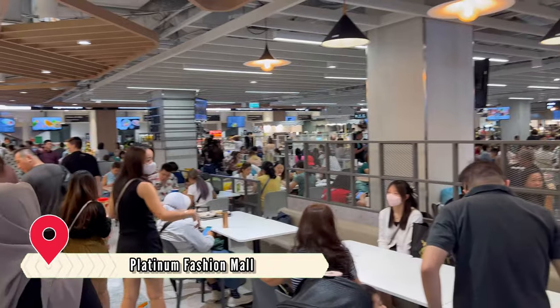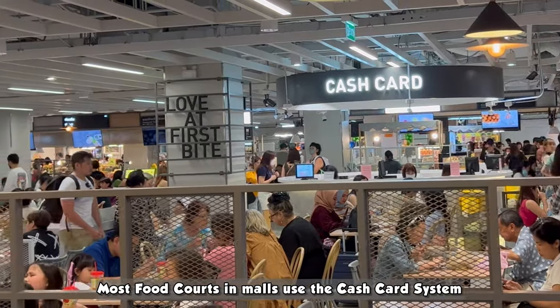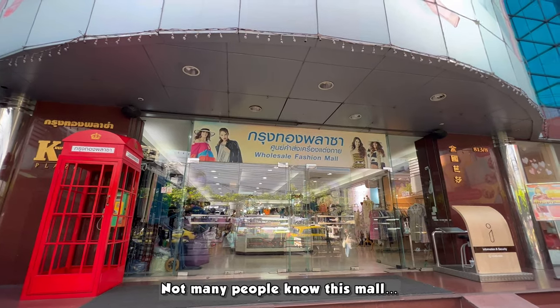And on the highest floor, we have a food court up here at Platinum Mall. You gotta get yourself a cash card before you buy any kind of food, yeah? Look at how busy it is. Okay, here's a little insider secret.